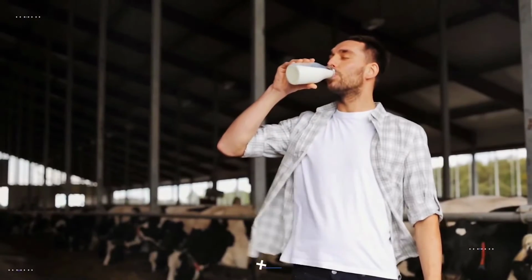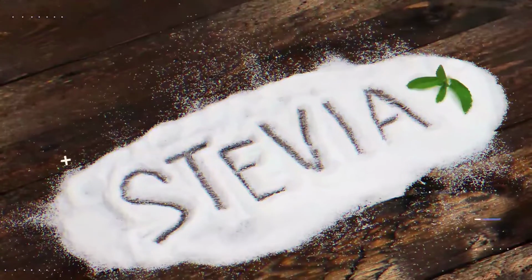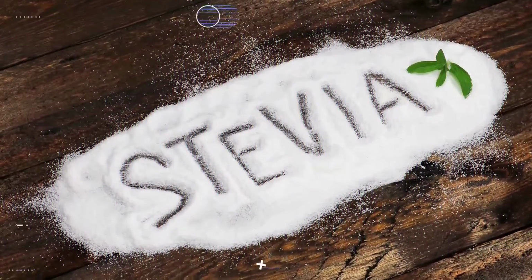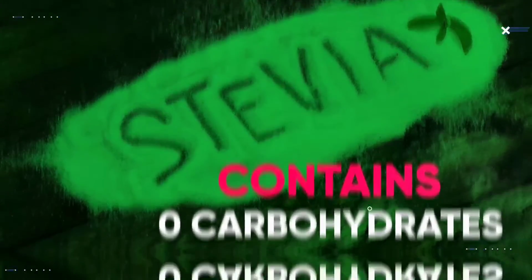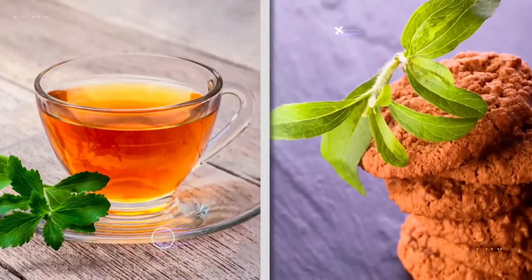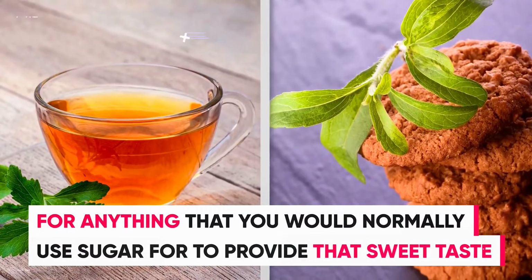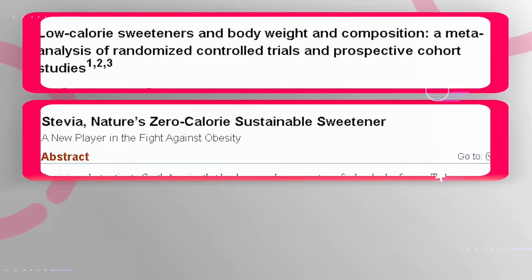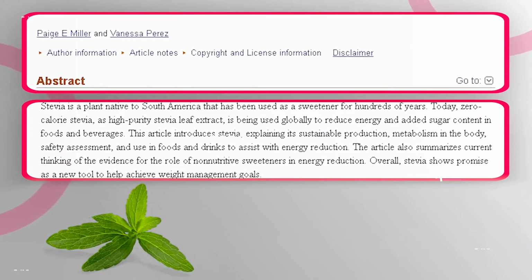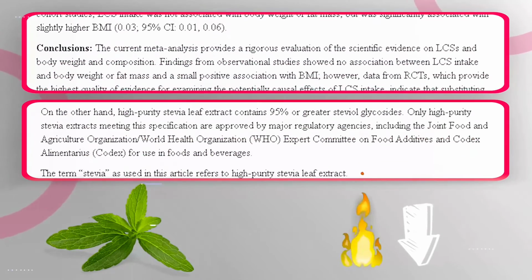But the problem is that you may want it to taste a little sweeter, or you may have a recipe that calls for sugar. And one of my favorite replacements for sugar is stevia. Stevia is a natural sweetener and sugar substitute that contains 0 carbohydrates, 0 artificial sweeteners, and it's essentially calorie-free. It can be used for baking, for tea, or for anything that you would normally use sugar for to provide that sweet taste. And many studies show that substituting sugary foods and drinks with calorie-free sweet alternatives lowers calorie intake and assists with weight loss.